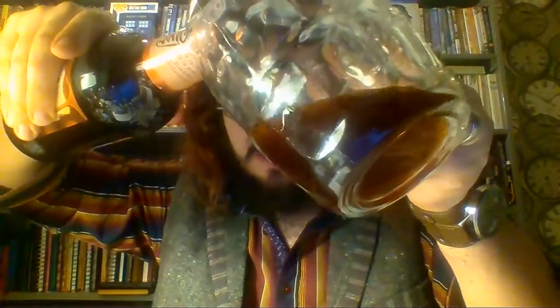Without further ado, I'm just going to give this a pour. You know how this goes. I know how this goes. Okay, so the smell initially, you've got a bit of malt there, and you've got a very definite toffee and toffee pudding aroma. It's nice and deep, nice and rich, a little sweet. The colour is quite dark.